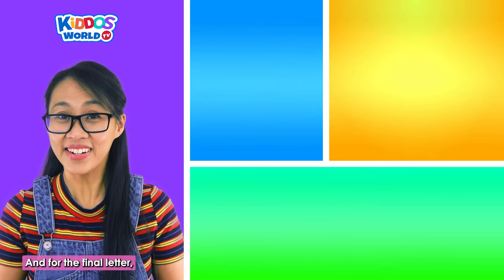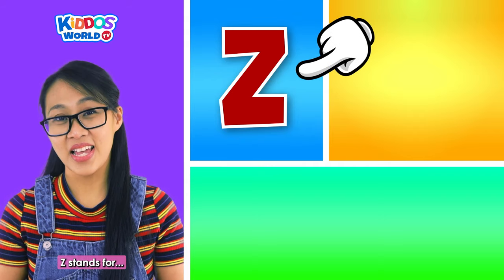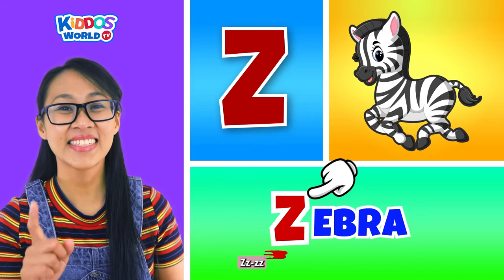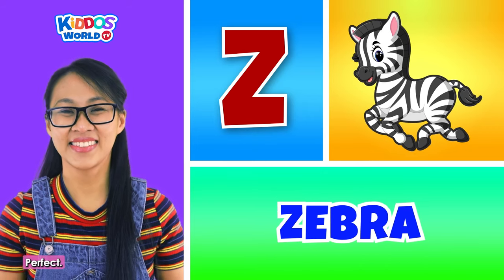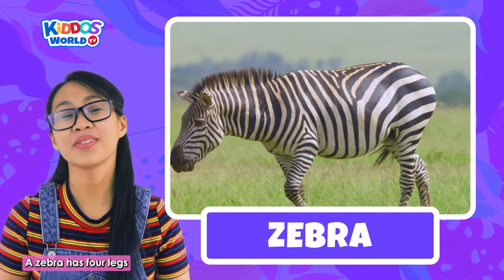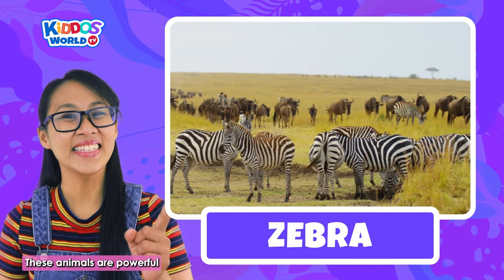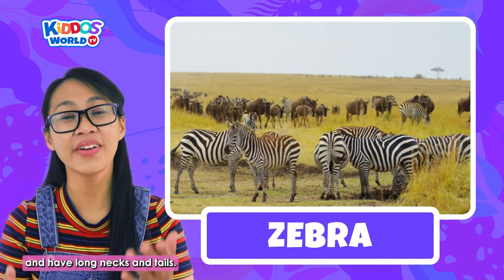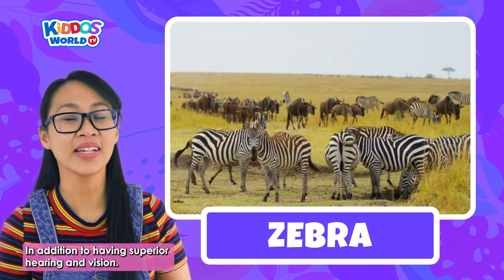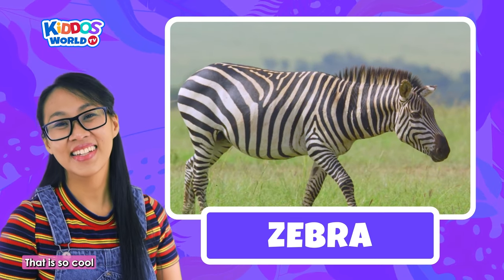And for the final letter, it's the letter Z. Z stands for zebra. Zebra. Perfect. Zebra has four legs and a black and white pattern on its back. These animals are powerful and have long necks and tails. In addition to having superior hearing and vision, they are also very fast runners. That is so cool!